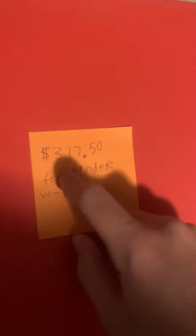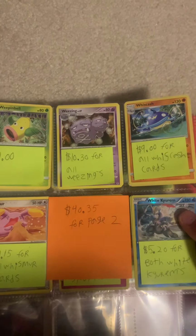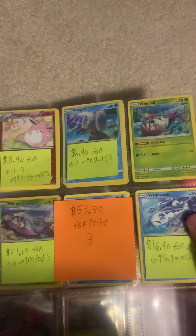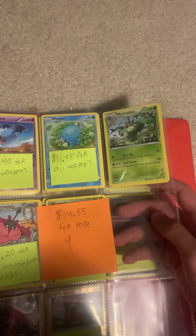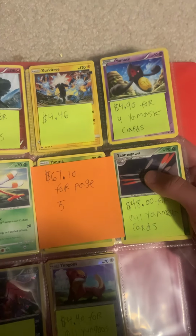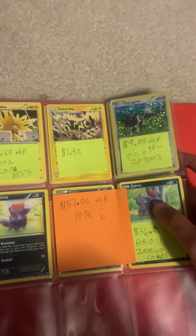So, we're going again with the WXYZ binder, $317.50 for this binder, $44.90 for page one, $40.35 for page two, $53.30 for page three, $34.55 for page four, $67.10 for page five, and $51 for page six.